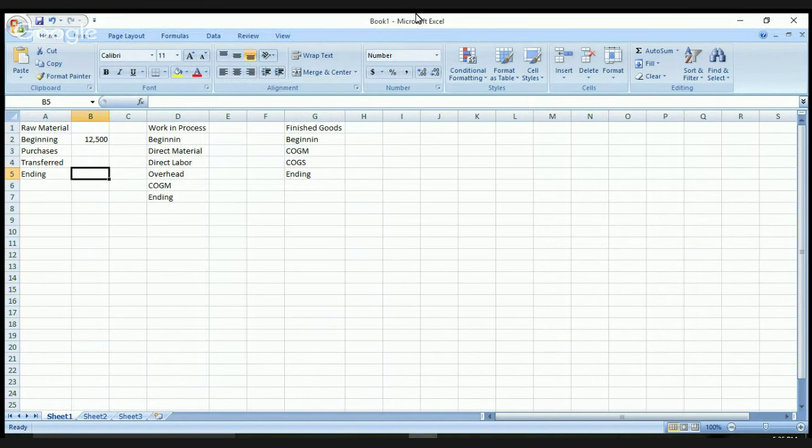Then it says my purchases for raw materials were 189,000. My ending balance for raw materials was 14,300. My beginning balance for work in process was 24,500. My ending balance for work in process was 23,100. My direct labor costs were 89,700. My manufacturing overhead that was applied was 65,300. My beginning balance in finished goods was 28,900. The ending balance was 24,300. And really, we don't care about the selling expenses and the general administration because those were not included.